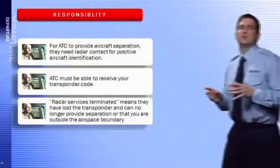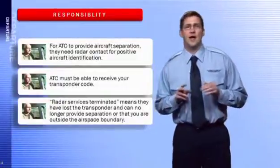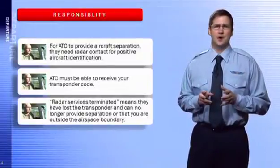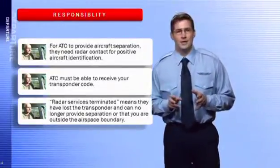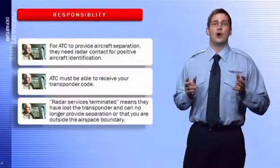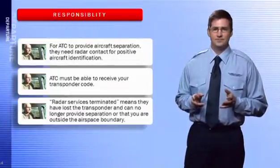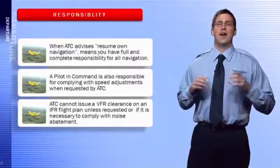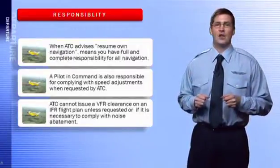The pilot and controller share certain responsibilities. When each party meets their shared responsibilities, the flight is more enjoyable and safer. For ATC to provide aircraft separation, they need radar contact for positive aircraft identification, and they must also be able to receive your transponder code. Radar services terminated means they have lost the transponder and can no longer provide separation, or that you are outside the airspace boundary. When ATC advises resume own navigation, it means you have full and complete responsibility for all navigation.